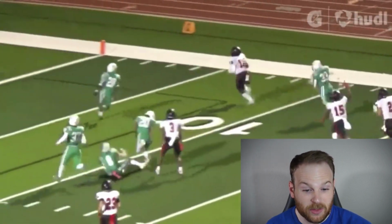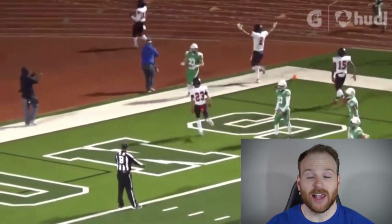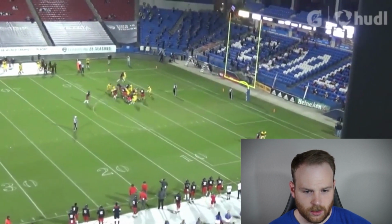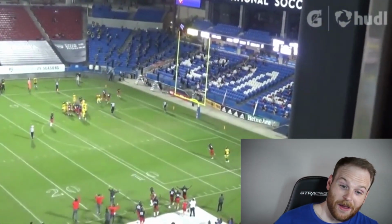Look at him putting forth effort in finishing that play. He never quits, and that pancake block helps spring the touchdown there for the offense. Look at that. Not only does he pancake the defender, he decleats the defender.